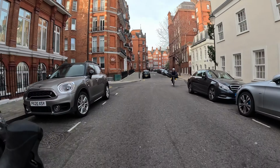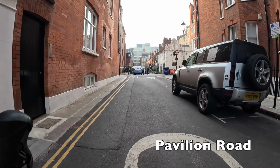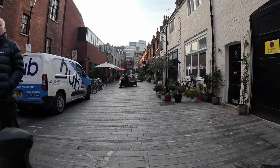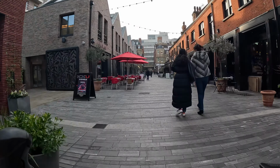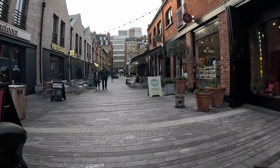We quickly turn off left here into Pavilion Road, and this quickly turns into something quite surprising for Kensington and Chelsea, and that is a really nice pedestrianised street which crucially you're allowed to cycle down. If all of this part of town was like this, I think I'd probably like it quite a lot more. It's really a bit of a gem, and quite nice, if pricey. We then, at the end of this street, pull out onto the end of Sloane Square, which is at the eastern end of the King's Road in Chelsea.